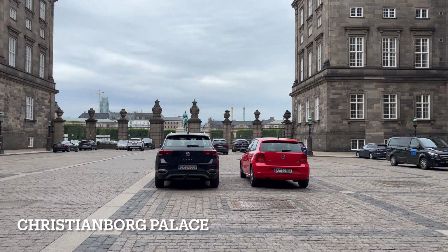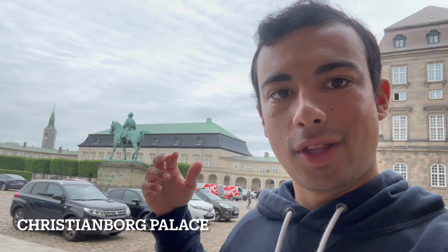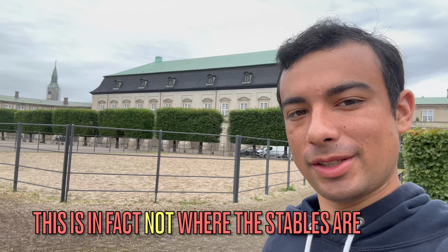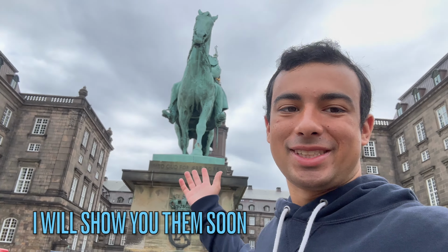1733, and in addition to being here in the area, you can go to the Danish Jewish Museum, and you can also go to the King's Garden. I'm guessing that right here is where the stables are. It looks like this would be a place where the horses would be. It's early in the morning, so no horses are here at this moment, but we have a horse statue.